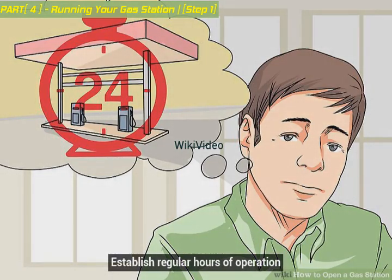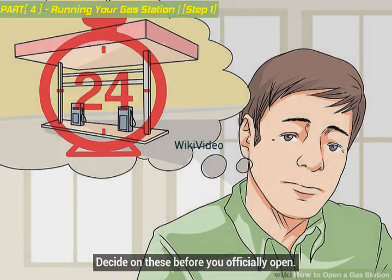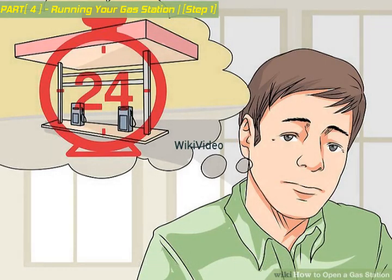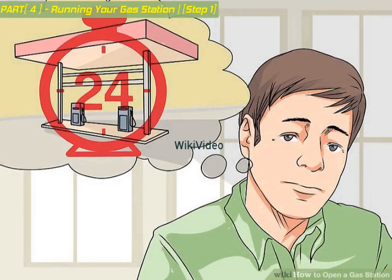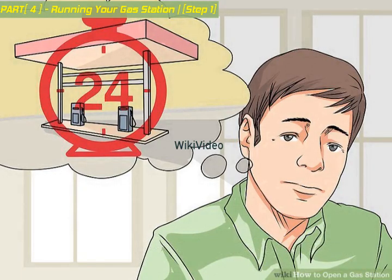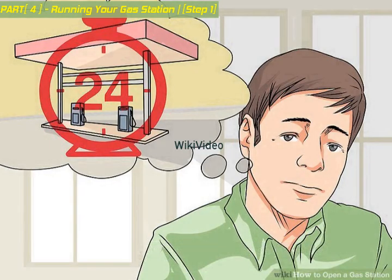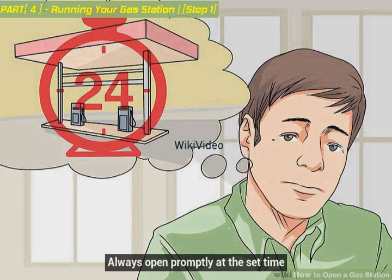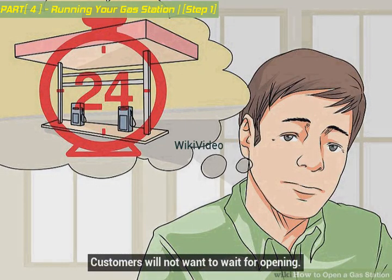Establish regular hours of operation. Decide on these before you officially open. You may have to research when the busiest traffic times are. If none of the other gas stations nearby are open late, consider having late night hours. Consider becoming a 24-hour gas station if there is a market for business after midnight. Always open promptly at the set time. Customers will not want to wait for opening.